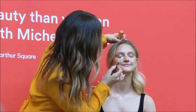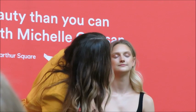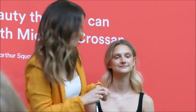I think that's so pretty. And you see how that bronzer in the crease just helps blow it out a bit? Open your eyes. Super duper pretty. And you could add powder eyeshadows to that on top, couldn't you? Absolutely. If you wanted to take it in a different direction, it's just very versatile.